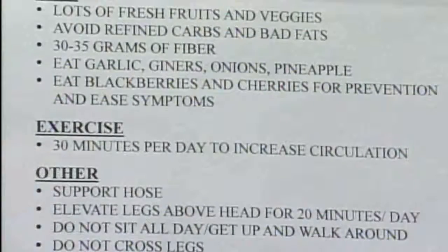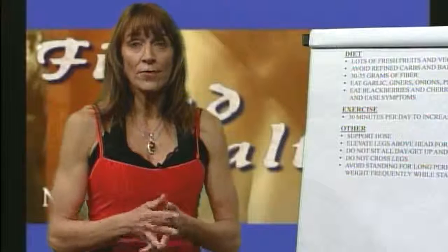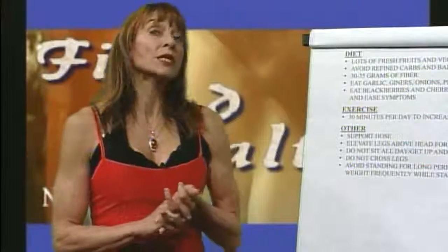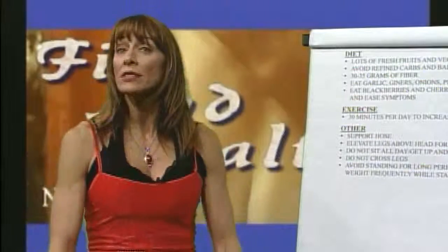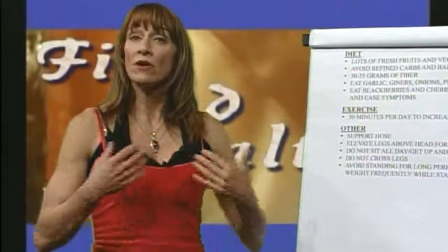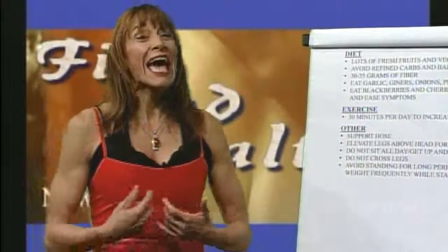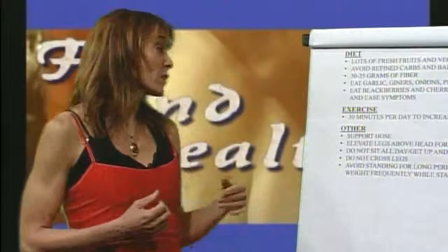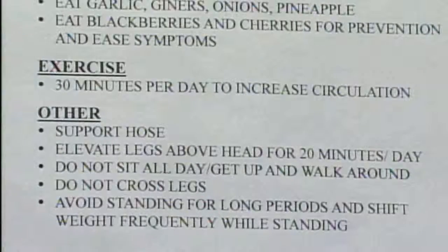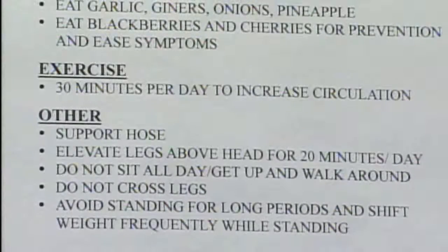All right, here it goes again. Exercise. If we can't get the blood moving in the vascular system, oh boy. So the key here is you want to get things moving, get things flowing for the cellulite, the veins, the varicose veins. Got to keep moving for prevention and to reduce the pain that's associated with them once you already have it. Other than medical surgical options, and those are available as well, you can speak to your physician about them.